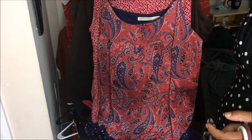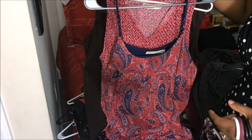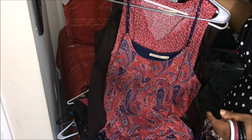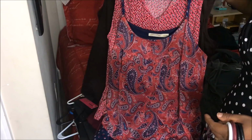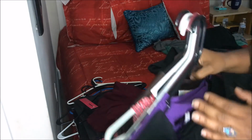And then these two shirts I really do like, but I don't like to wear my arms out. I got them from Walmart. I think I paid $1 for each of them. And I'm going to see if anybody wants to have those two. And then this one I just got from Goodwill. It's a Talbots, but again, it's that arm-out situation. That's not my fave.